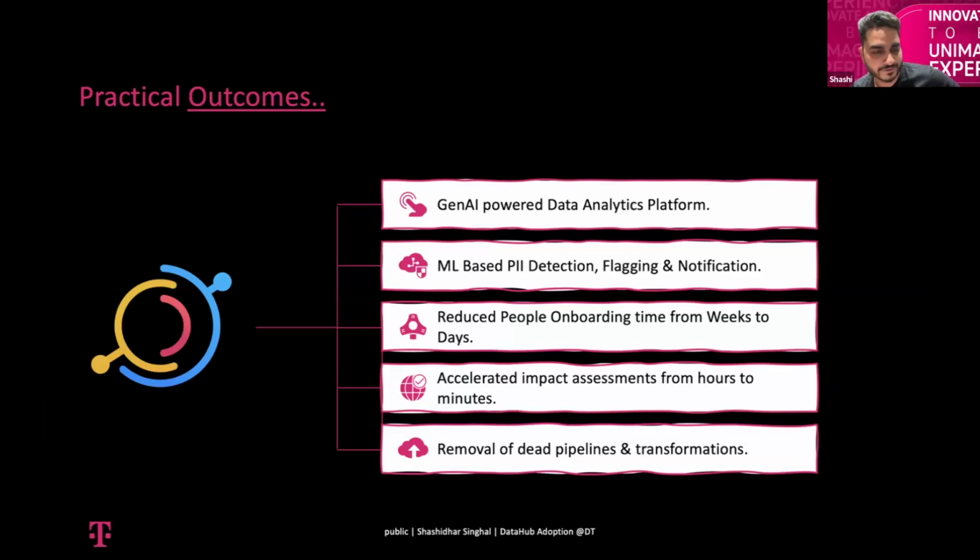Thanks, Karan. Perfect. I think this is the most interesting part for me because apart from the fantastic features which DataHub brings in, we are able to convert those features into practical outcomes which we are able to achieve both on the technical and on the business ground for us.